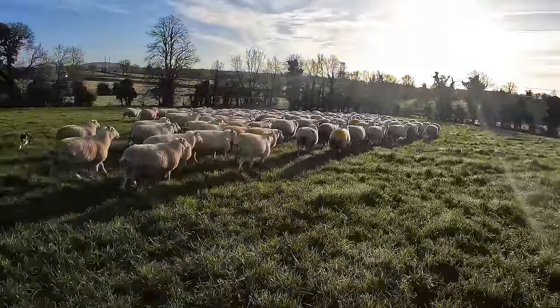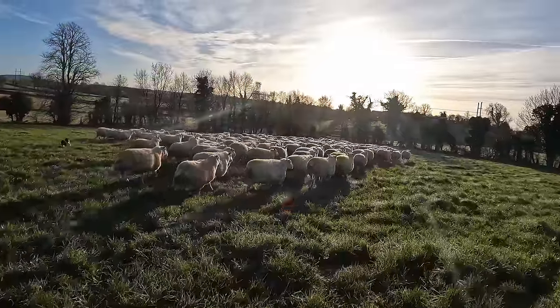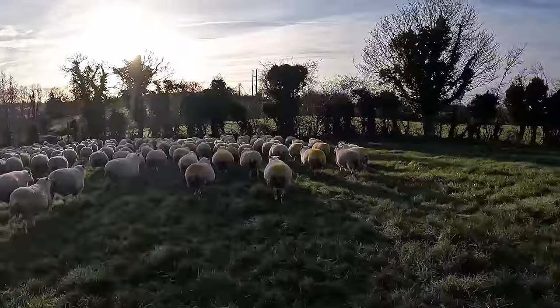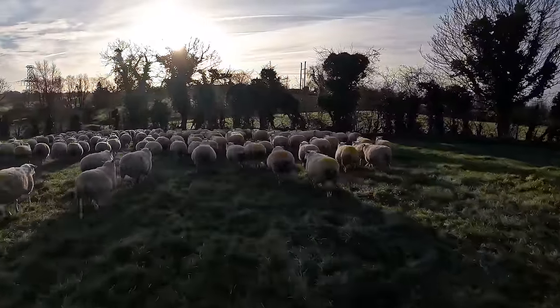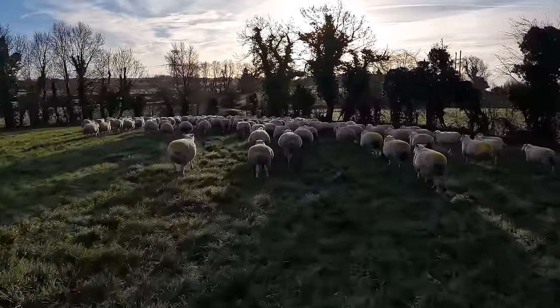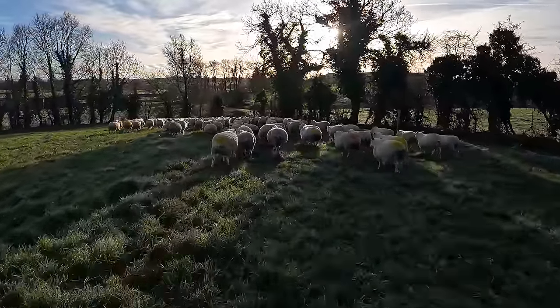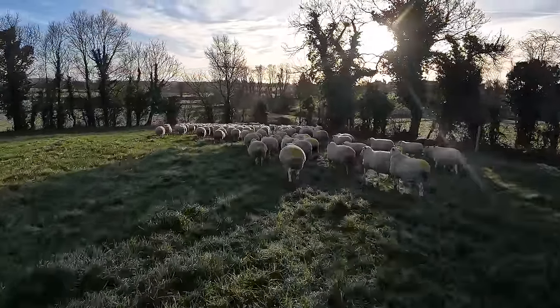Now, we've just found our sheep here. Pops is just bringing them down, ready for pregnancy scanning. Now you'll actually see them, this is the first time I've noticed them starting to show bellies now. I don't know if it's full of lovely grass or full of lambs, but we'll know by evening.